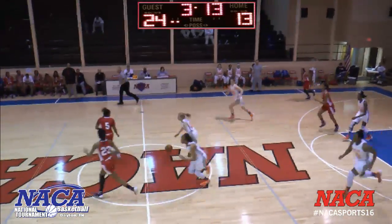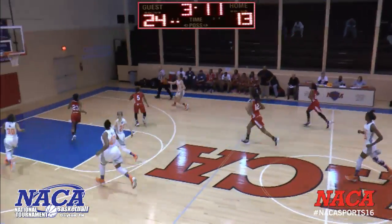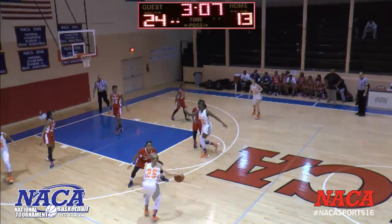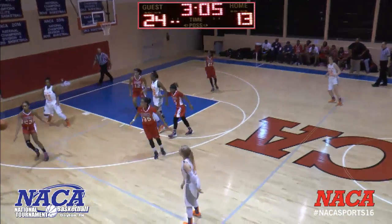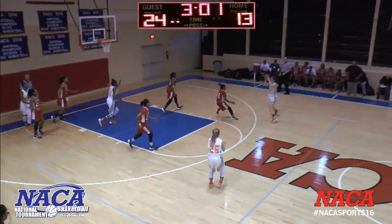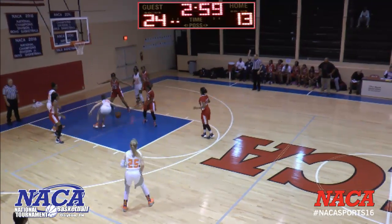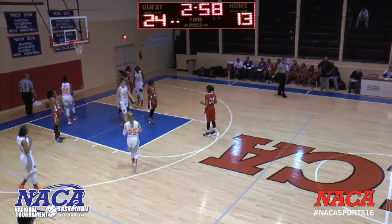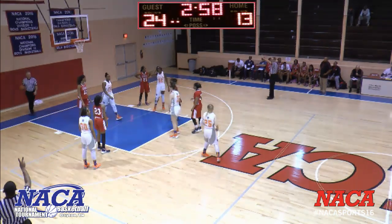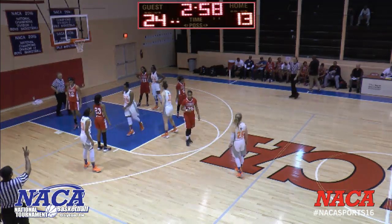That pass picked off. Stolen away by Jennifer Davis. Outside Lowry. Back to Davis out front. Pass back out to Lowry. Tried to work down the lane. We got a whistle and a foul. Nakia Gray picks up her third foul.